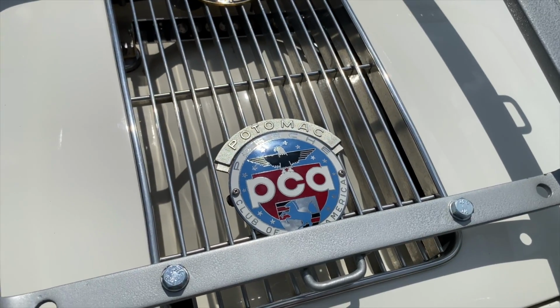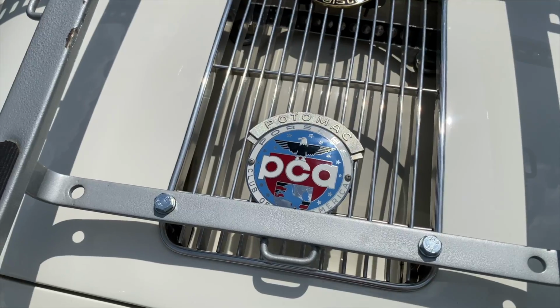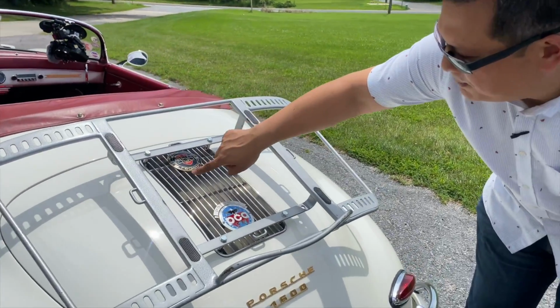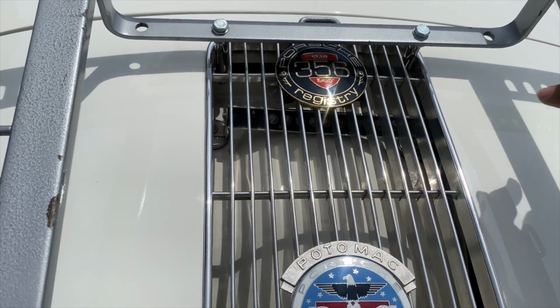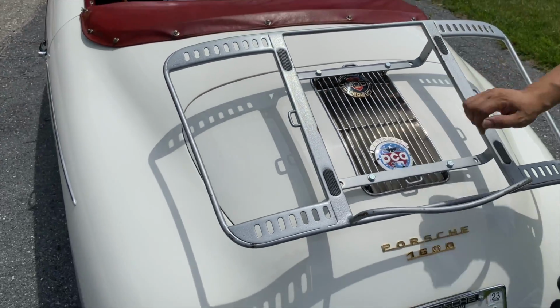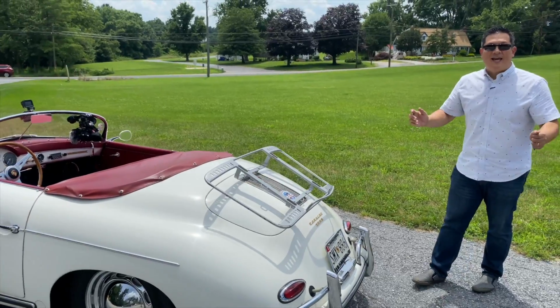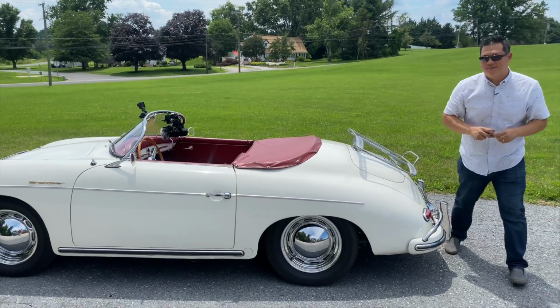For safety measures, modern day cars have a center brake light. And if you look closely in this grille, you can see that the owner has put in an LED brake light. So not really noticeable unless you're looking for it, but when you hit the brakes, someone driving behind you will certainly see that third brake light. So with that, I'm gonna check off my bucket list and I'm gonna go for a drive.